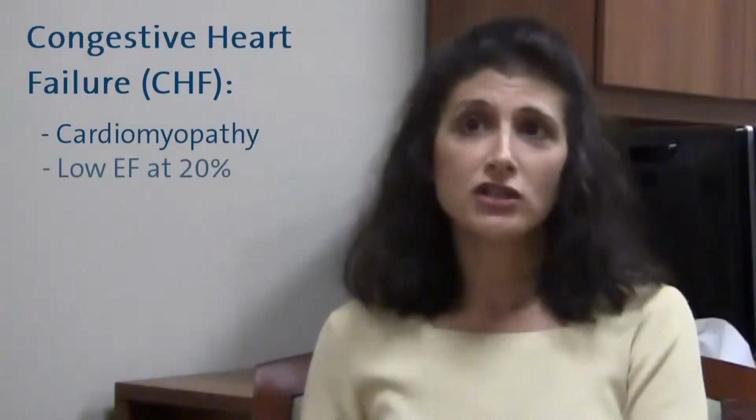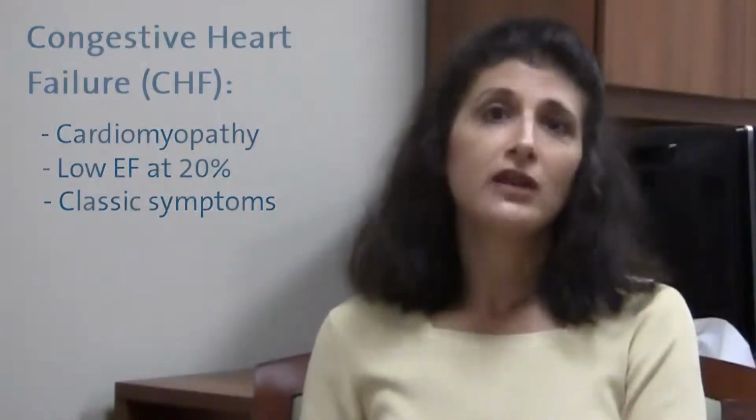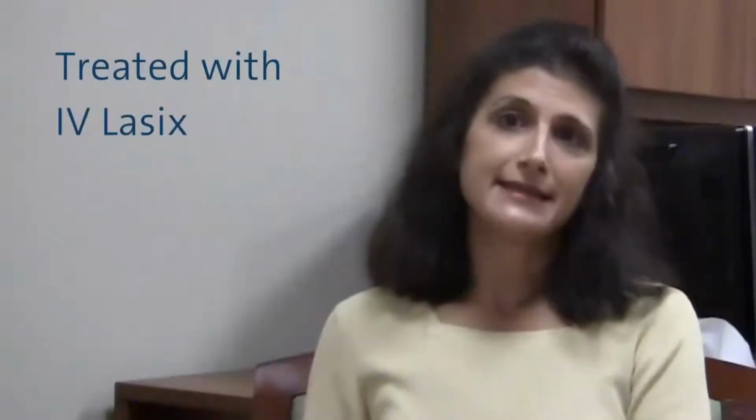I wanted to give a few examples of queries. My first example will be for congestive heart failure, or CHF. In reviewing a medical record, I noted that the clinician had documented a diagnosis of congestive heart failure. I also noted the patient has cardiomyopathy, a low ejection fraction at 20%, and has all the classic signs and symptoms of CHF. This patient was treated with IV Lasix.